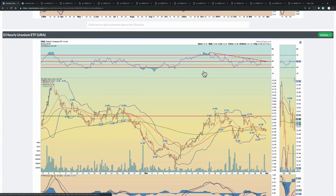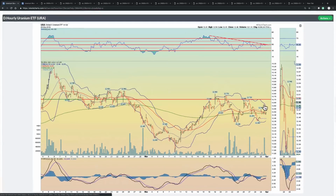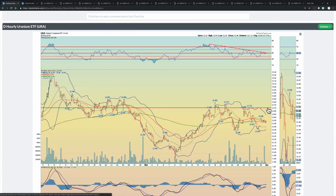On the hourly, here again, it's kind of tapping along this downtrend line here, but I think it's setting up for the breakout to the upside. So in the short run, this looks like a cup and handle, and if it breaks 1270 on the URA, it should move towards that 1330.